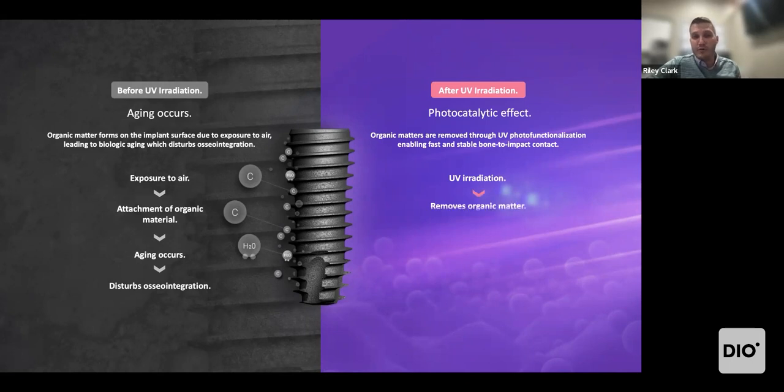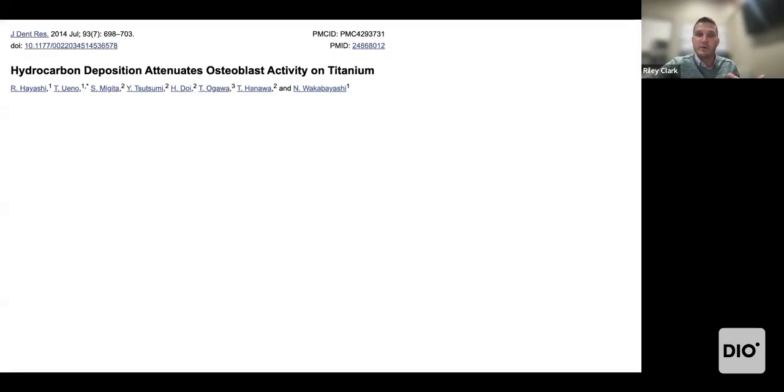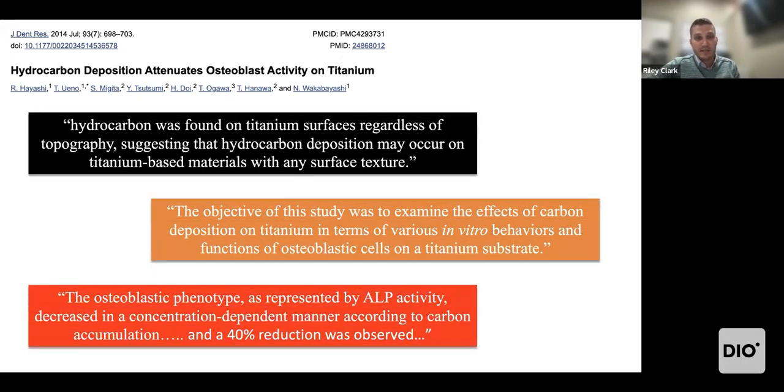If you can remove the hydrocarbons, in this case, a chairside application. So a minute before, 10 seconds before, whatever, you put the implant in the machine for 20 seconds. You activate it, meaning you use UV light to photo-optimize or photofunctionalize the implant surface, making it more hydrophilic. The outcome is it will integrate quicker. There's been some research on this, and basically the research was this: if there are hydrocarbons on your implant, it will be more hydrophobic.